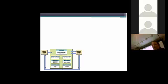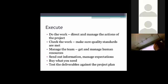Okay, so once you've done the planning, that goes into the controlling process. And the code that actually changing over from one iOS to another.